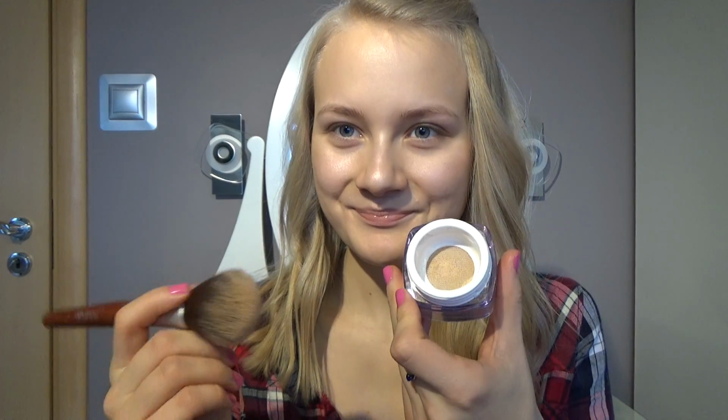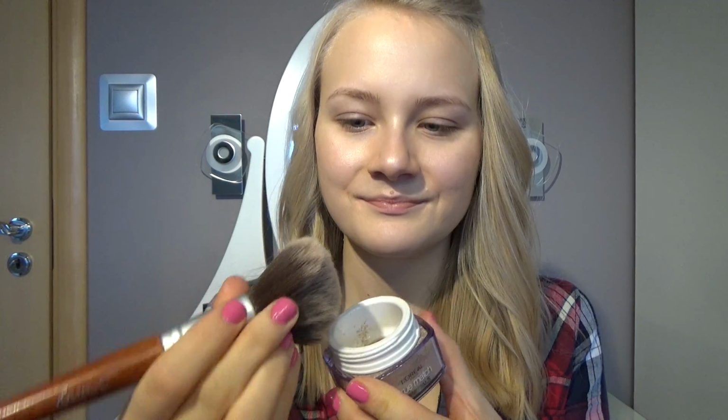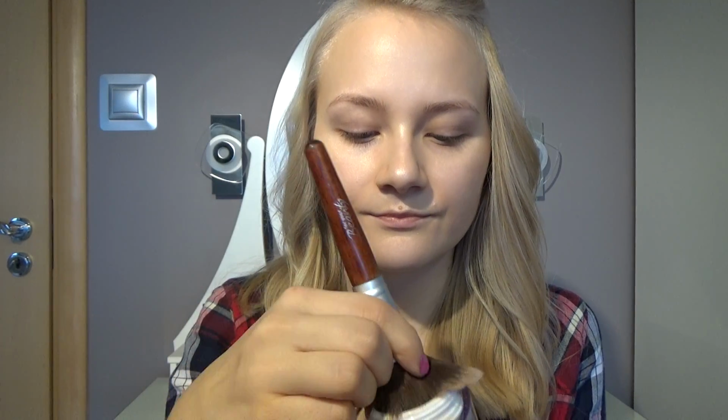And now I'll be using the L'Oreal True Match Minerals, the Skin Improving Foundation. I think it's a really nice product, a bit in between the foundation and the powder. So if you don't really want to use foundation but you want a bit of a coverage, I think it's a really good product. And it also doesn't feel like a foundation at all, so you can really even out the skin tone and still feel like you're not wearing anything at all.